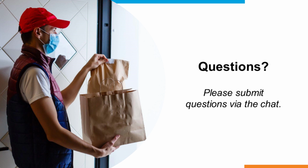To begin, it says Chowly is not going to be necessary with this DoorDash integration. Is that correct? That is correct. This is a direct integration of Revel POS, so no middleware is needed to join the program.